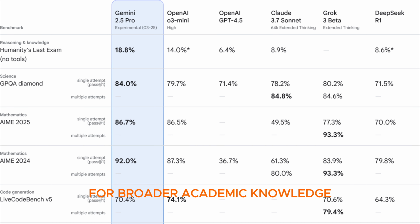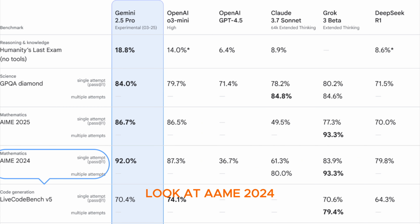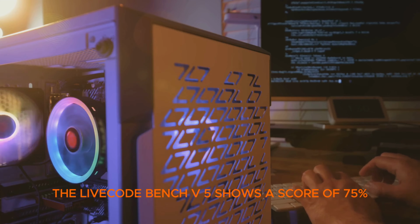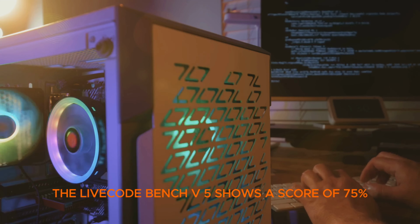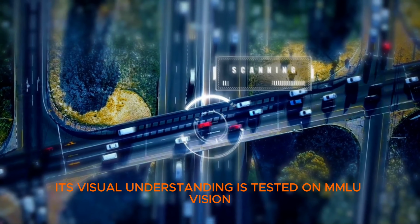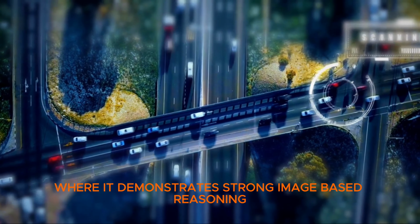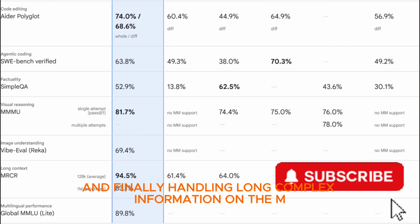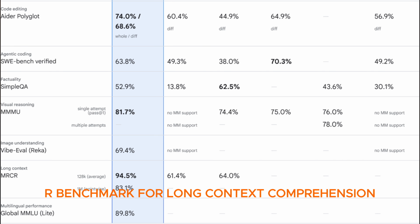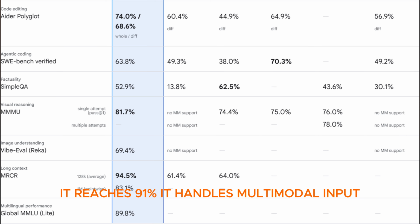For broader academic knowledge spanning multiple subjects, look at AIME 2024. Gemini hits 92%. When it comes to coding in real time, the Live Code Bench V5 shows a score of 75%. Its visual understanding is tested on MMMU Vision, where it demonstrates strong image-based reasoning with 81.7%. And finally, handling long, complex information. On the MRCR benchmark for long context comprehension, it reaches 91%.